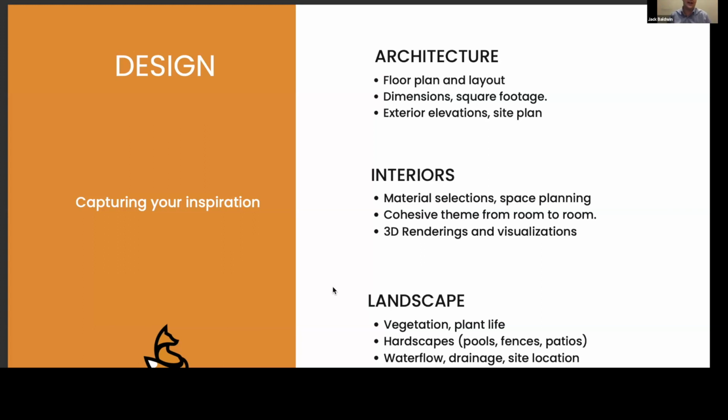We don't want to have that be an afterthought, because we put this beautiful home on a piece of property. We're not accounting for the topography and the water flow and where it's going when it rains. We could have some issues further down the road that's not going to protect the investment. And these are the type of things we're thinking about as a design firm as we go into a project.